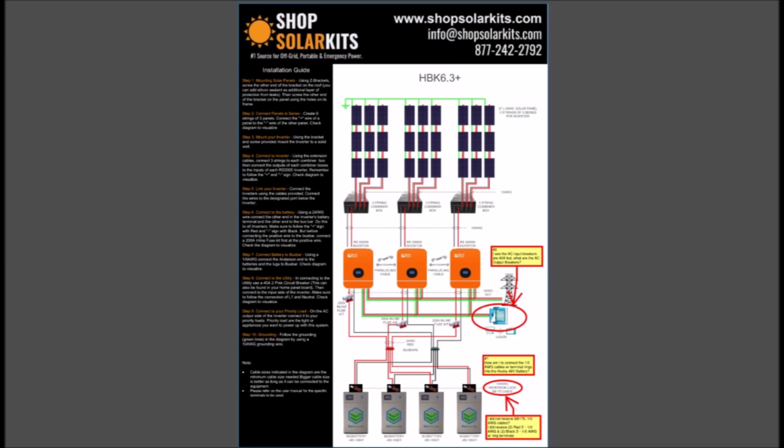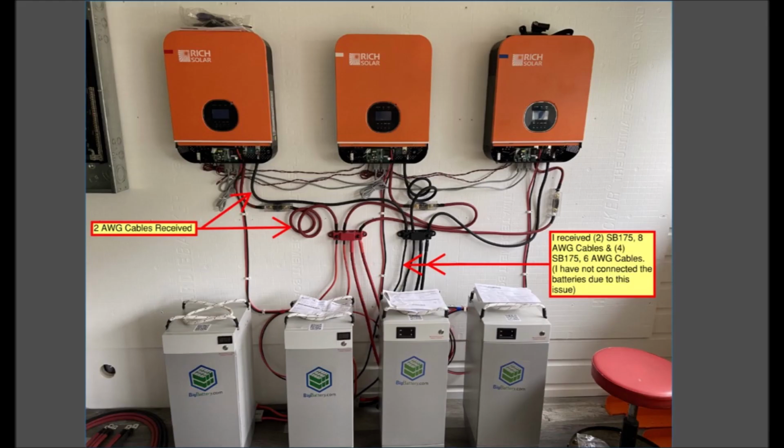So I reached out to Shop Solar Kit and opened up a ticket. I was to send them some information on what my problem was. They said take pictures, ask questions. It was great about it. But once I sent them these pictures with some questions, I started getting responses through email like they weren't even looking at the stuff that I was sending them.